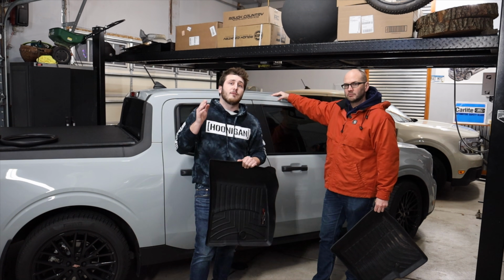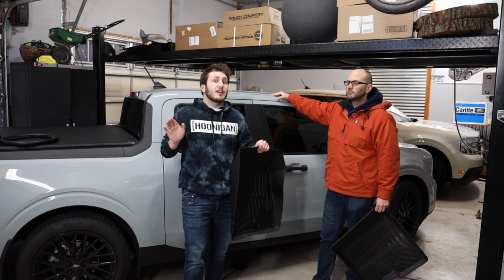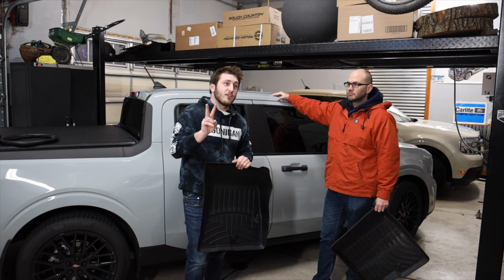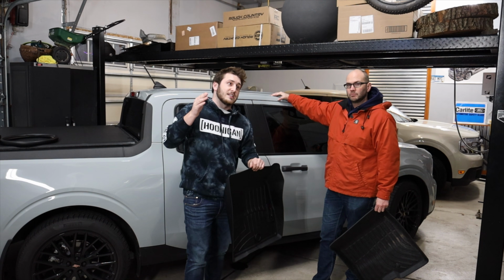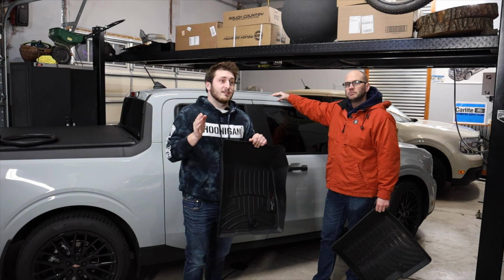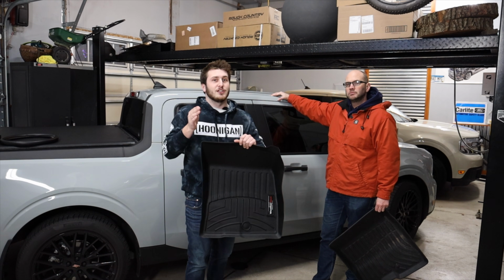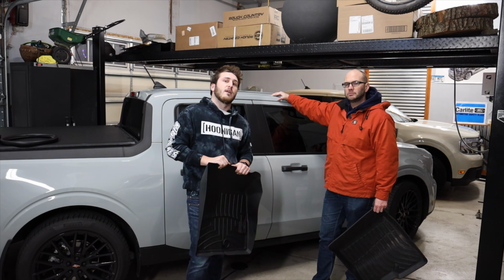Now, just a heads up, if you are ordering floor mats for your Ford Maverick, not a lot of people know this, and you would never guess it. There are 2 different sets of floor mats for the Ford Maverick. There's a set for the hybrid, and there is a set for the 2-liter. They're completely different. You will not fit the 2-liter in the hybrid, and the hybrid will not fit in the 2-liter. They're totally different sets. Be aware of that when you're ordering your floor mats. Let's move on to the last product.